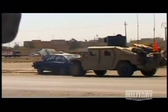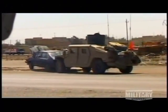Explosions like this one happen with startling regularity in Iraq. And it is precisely this kind of attack the Stryker is built to survive.